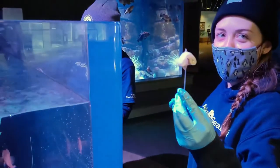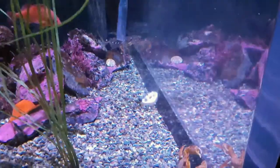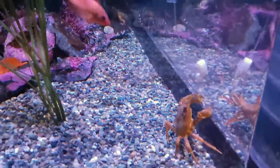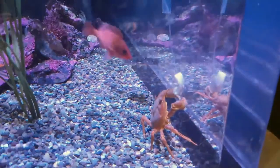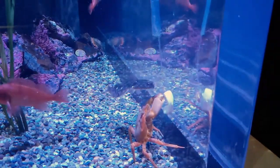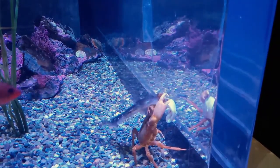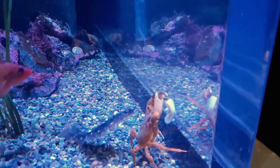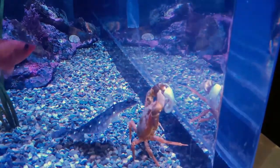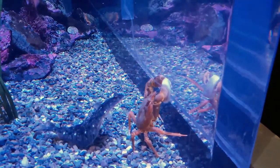So we have a little crab target video for you. And that's the target pole. You just stick that piece of food right on the end of it, and it lets you direct exactly where it goes. And you can see that flatfish sees it, and that tiger rockfish see this food coming down. They're coming for it, but we want to make sure the crab gets it, right? So they're aggressive, and they want that food. But the crab is a lot less capable of just running around and grabbing food, right? So our target feeding allows us to give food directly to who we want to give it to.